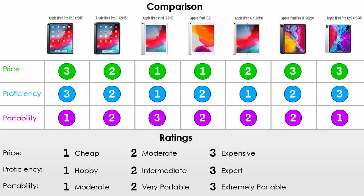But for now, you should be seeing all of the iPads lined up together. And once again, feel free to pause and or screenshot this image. We did try to make this as easy to understand as possible, so hopefully it's not that confusing. And a couple of those categories are self-explanatory, such as the price and portability.